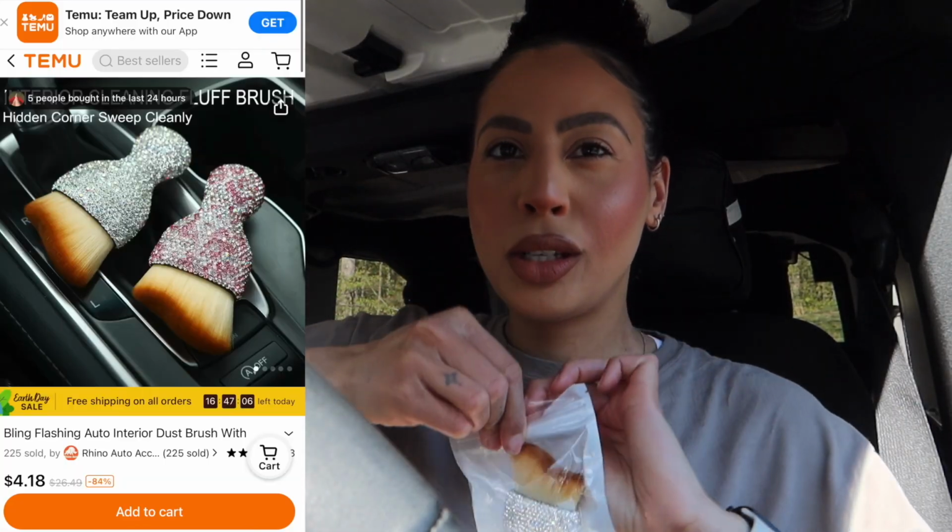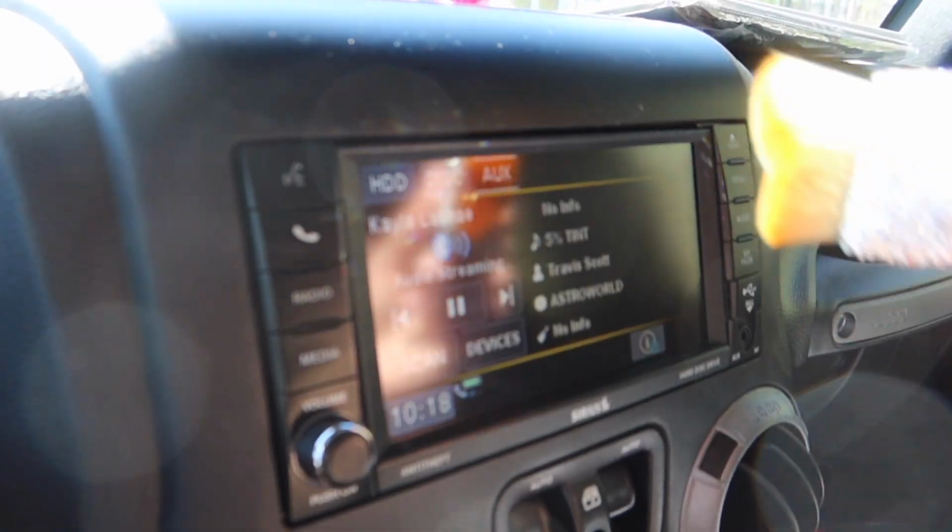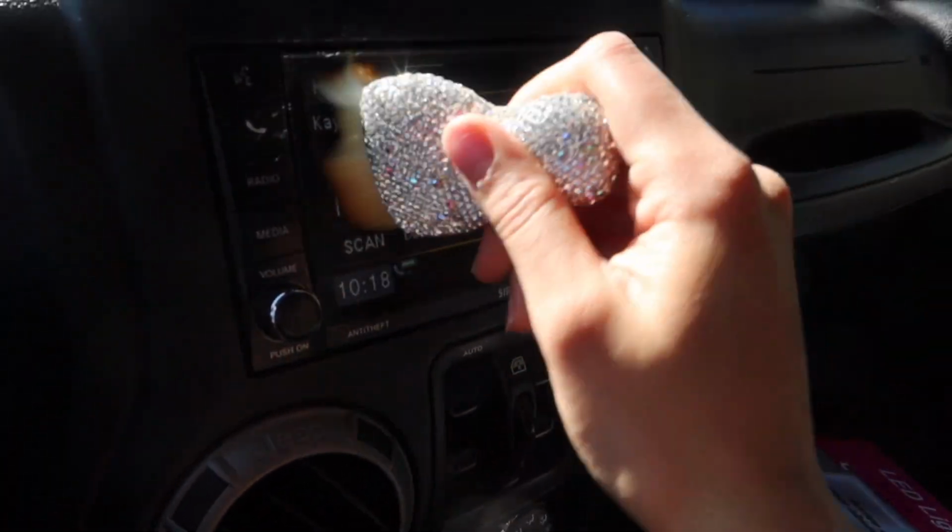Yeah, this is one of those dusters. I feel like everyone's car gets so dusty for absolutely no reason. Like it's inside, you know what I'm saying? So I was like, oh, I need that to just dust off. Ew, y'all see that? And it's cute. It's bedazzled, you guys. It looks like a little mini paintbrush or something. See, look at this. Just dust in little places that there shouldn't be.